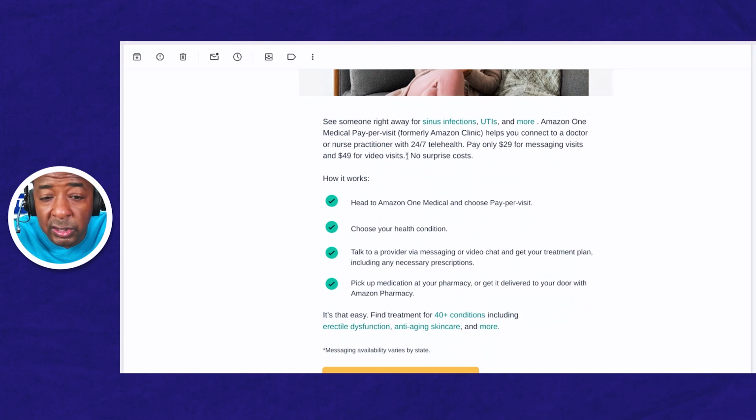Now the question becomes, how do you do that? Obviously, the way that this is working is Amazon is probably offering a platform to the different practitioners, because they said themselves, Amazon One Medical Pay Per Visit helps you connect to a doctor or nurse practitioner with 24/7 telehealth. You guys can do this yourself. While you may not want to offer 24/7, or you may not be able to cover the entire continental US, or you might, you can actually offer something just like this, and you can even charge something just like this, or more competitive than this $29 for messages and $49 for video visits. You can offer something like this with your own platform.